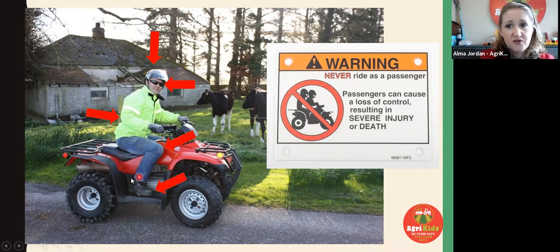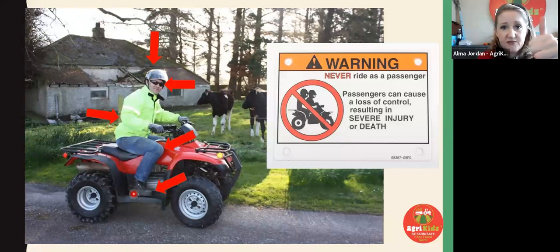Now, no flip-flops, no roller skates, no high heels, no stilettos when we're on a quad bike. Good boots, good grip, good soles, okay? Because again, a bit like the steps on the tractor, if they got a bit mucky and a bit wet, you could slip, okay? And so having good grip there is really, really, really important.